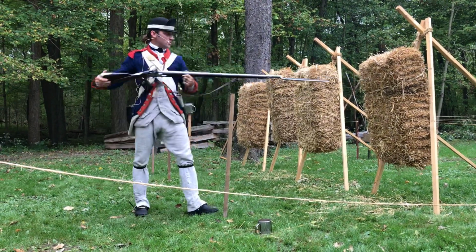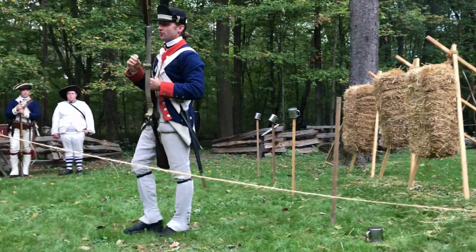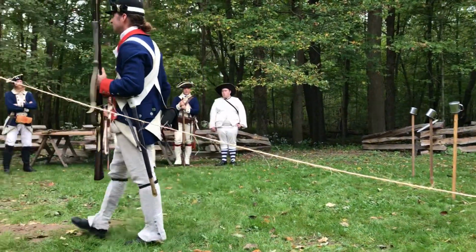One point for the hay bale. We will have targets who have cards for an additional point for thrust accuracy.